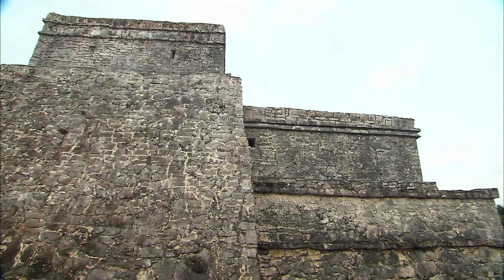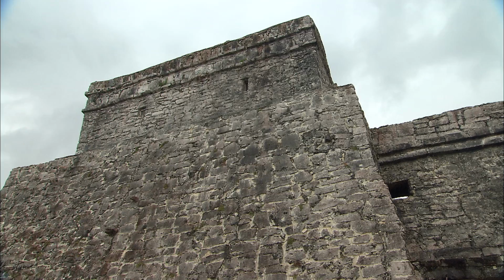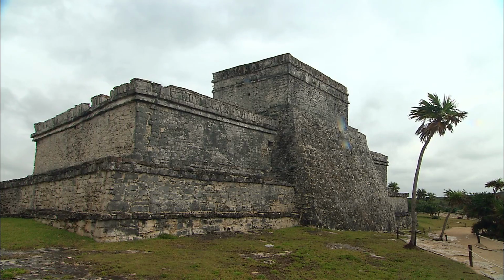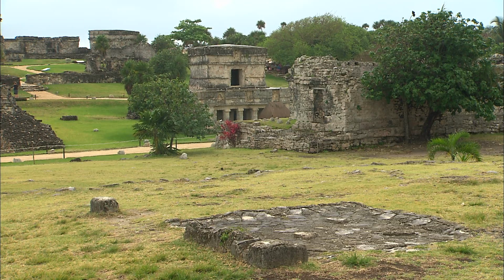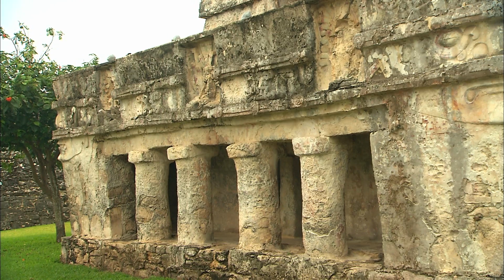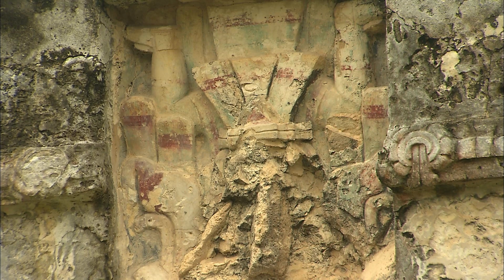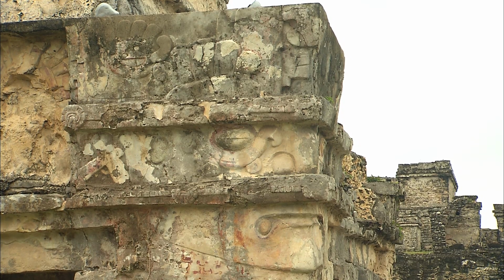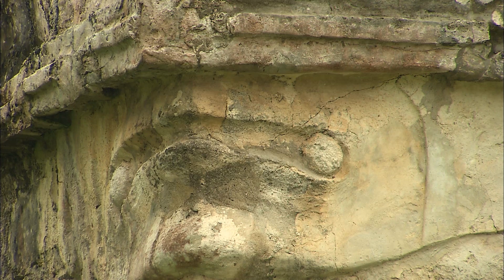The walls are built of blocks of limestone that were cut with stone tools. A mortar made from crushed and burned limestone was used to assemble the blocks. A number of structures still bear the traces of paint and bas-relief sculptures. The colors have deteriorated because of the hot, damp climate of the Yucatan.